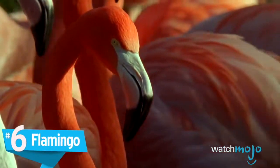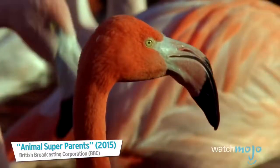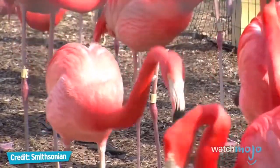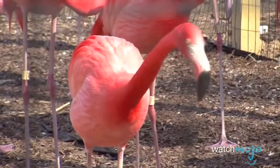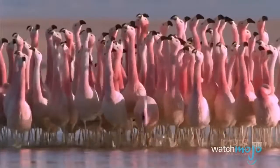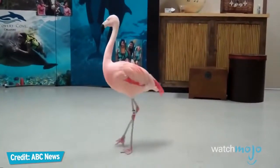Number 6. The Flamingo. There's no denying it. These wading birds are as incredibly beautiful as they are incredibly unique. Not only are they an unforgettable pink, they really do dance, if not with yo-yos. With their long, graceful necks, slender legs, and rosy complexions, flamingos just look the part of the prima ballerina.